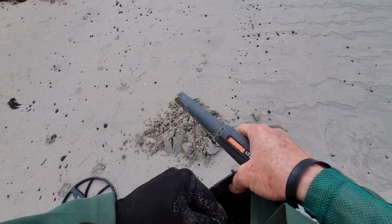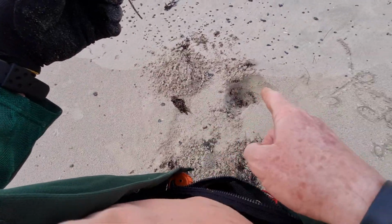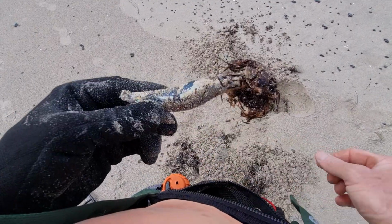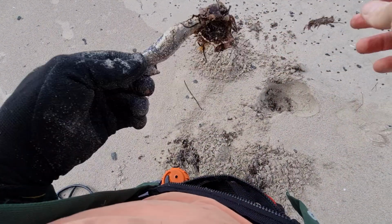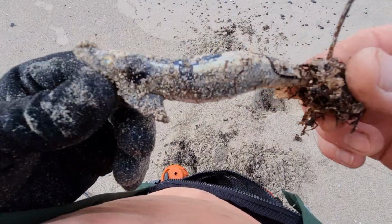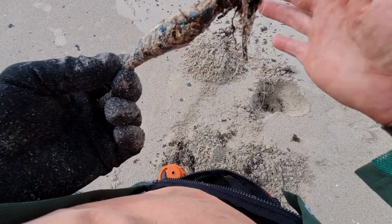Alright, we'll have a quick walk up here and then we'll head home. I had a signal down here which was a 12. I just pulled it out. Fishing lure. Oh, she's got some spikes on it.